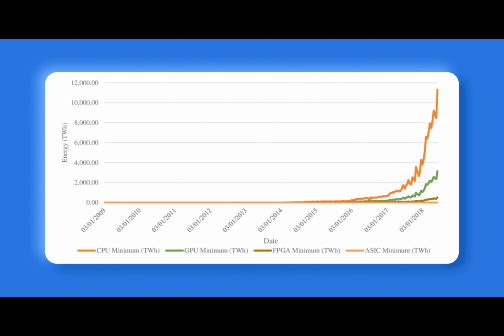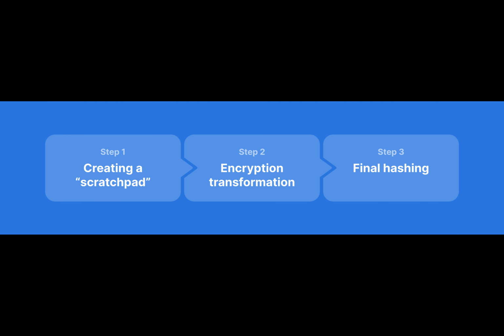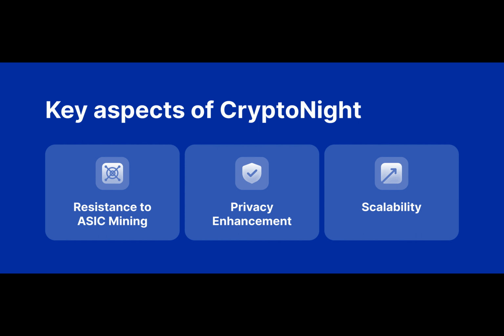towards improving its security. Its implementation in various cryptocurrency projects shows its significance in promoting privacy and decentralization. However, there is still a question as to whether the algorithm can truly achieve its goal of being ASIC resistant. Nevertheless, the CryptoNight algorithm remains an essential part of the crypto industry and really a great foundation for future blockchain projects, particularly those that emphasize privacy and fairness.